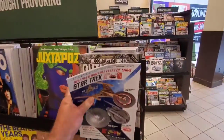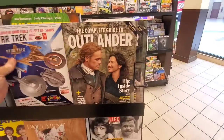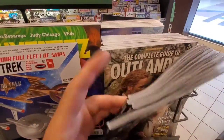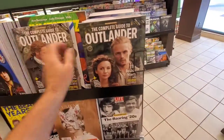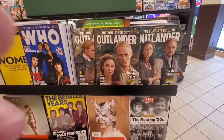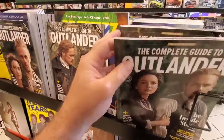That's the magazine I got for Maggie, by the way. There's three covers, by the way. There you go. So I got her the one of them, like, close up. I think that's the one. Yeah, the one in the middle. That's the one she wanted. I texted her a picture. I was like, which one do you want? So, yeah.